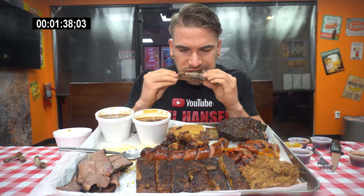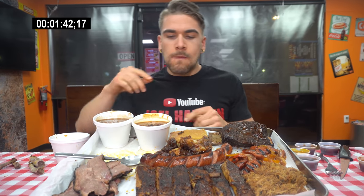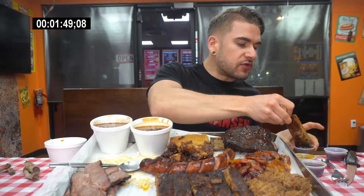They have their signature sauce in these. That's the sookie one. Great flavor. Got a little more dip action on that one.